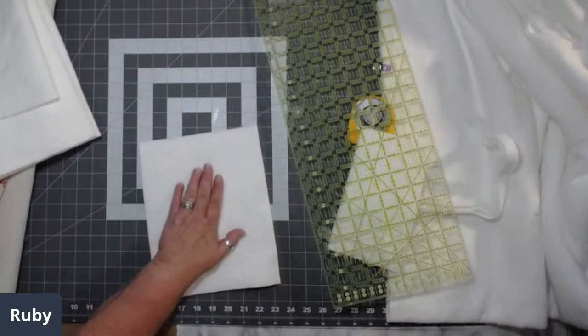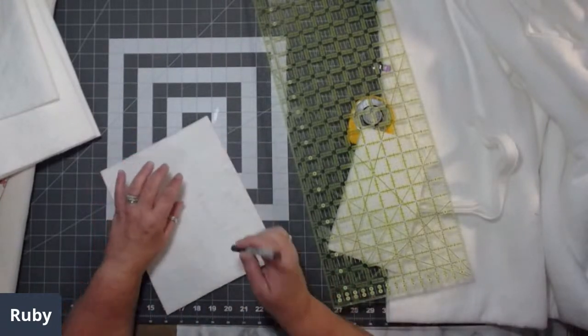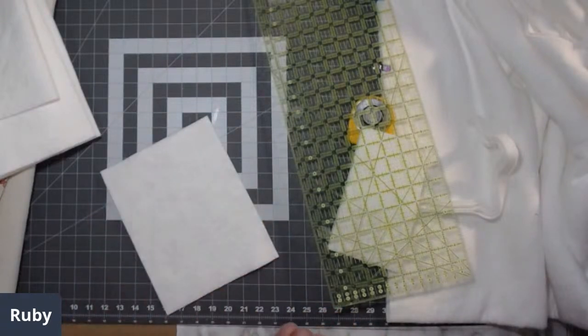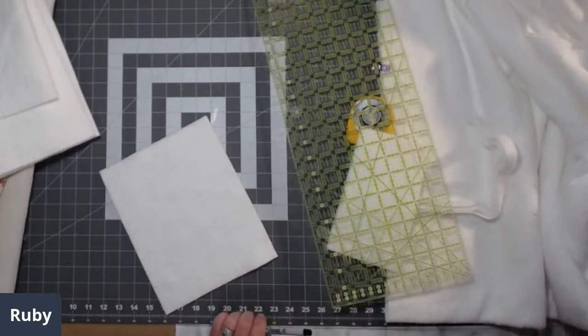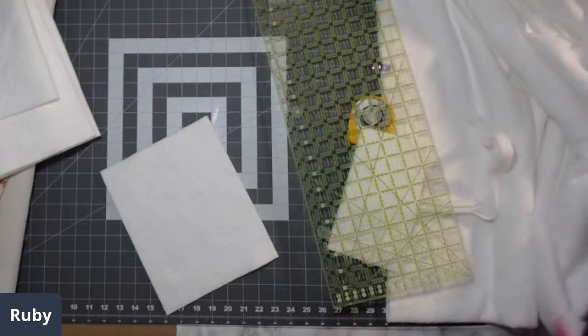And I'm going to put a sticky note on here so I know what these leftover pieces are for. What am I going to do with my sticky note pad? Please tell me it's not underneath this fabric. I haven't seen it. I just don't want to touch it. I see it. It's not. Yay. There we go.